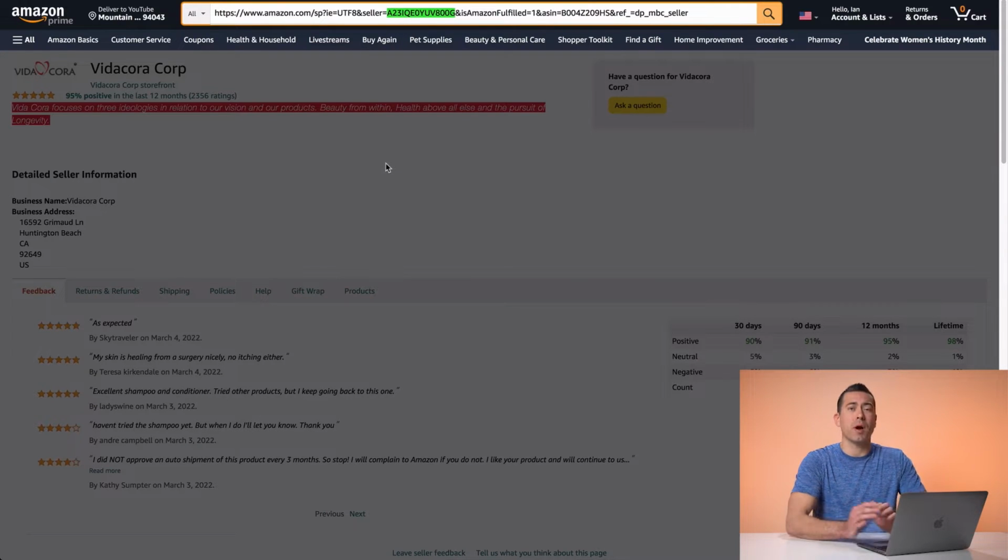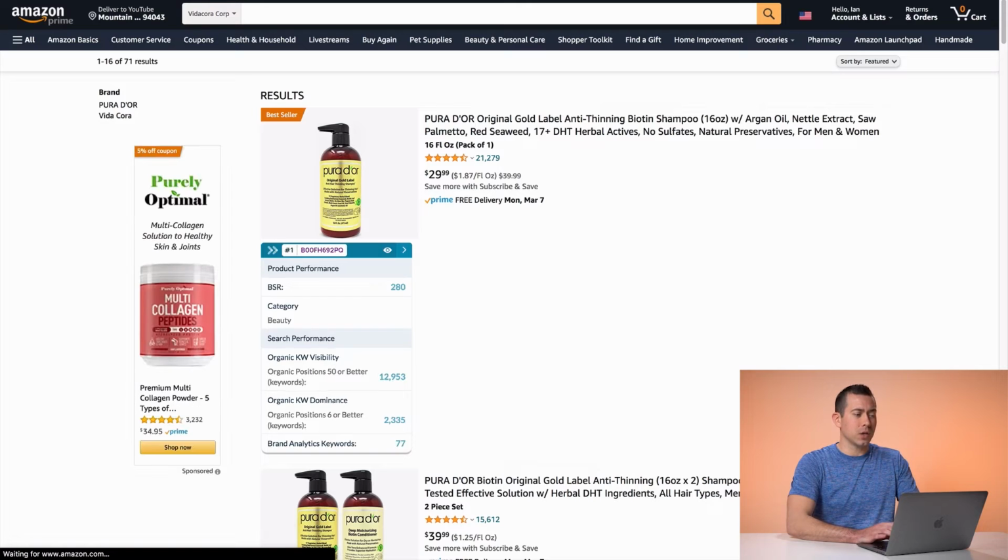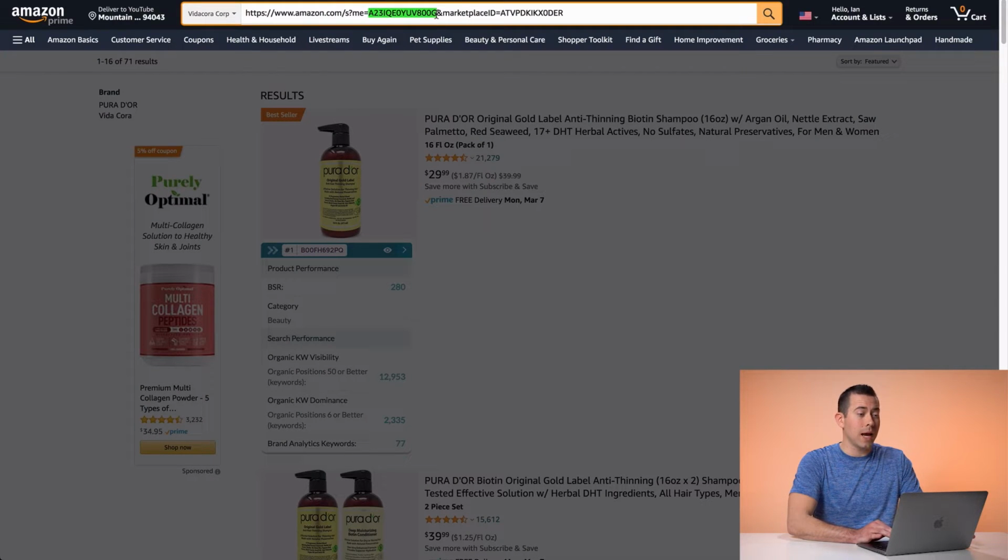And again, stop right before the little ampersand sign. Now the other thing that you can do to find it is, see how it says seller equals that code right there? You can click on this storefront link right here, and then the URL is going to be a little bit different, but it's going to pretty much be the same merchant ID. It's just going to be after the "me equals," which I think stands for merchant, and that's going to be their merchant ID right there. So that's how you find the merchant ID.